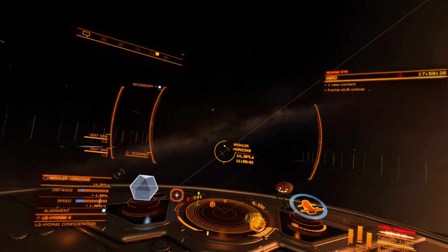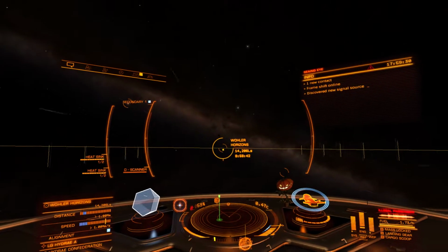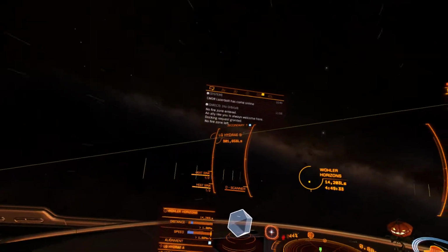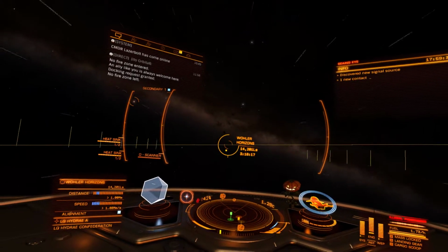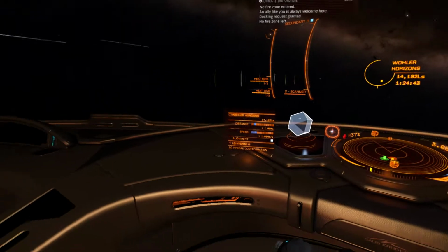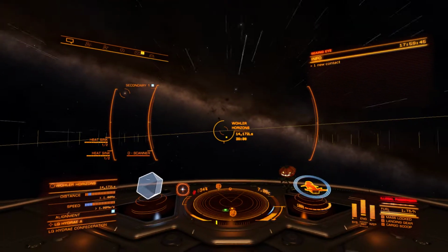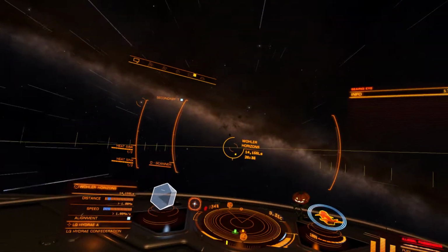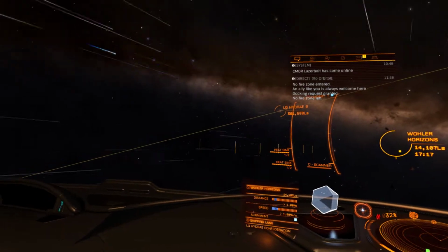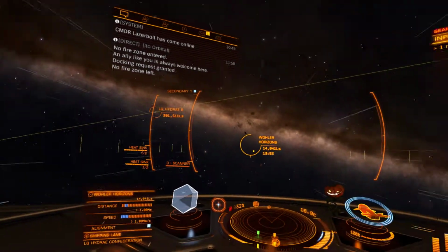I'm going to head that direction. Now, it's going to take a few minutes to get there because it is 14,000 light seconds from the jump-in point, which will take 2 minutes, 2.5 minutes, 3 minutes, something like that to get there. In the meantime, I'm going to drink my Monster. Oh, that's good. All right.